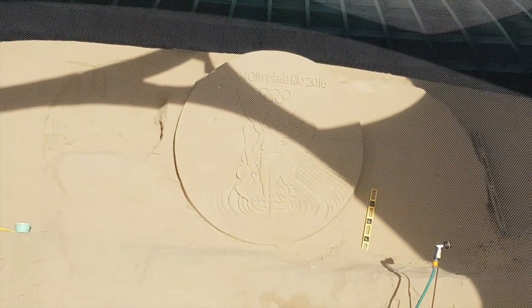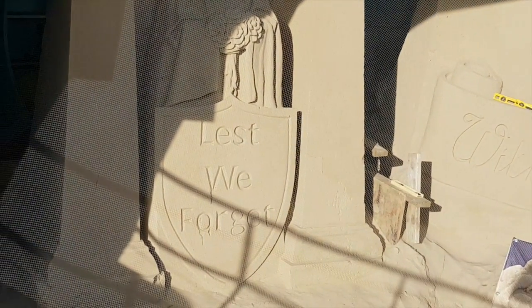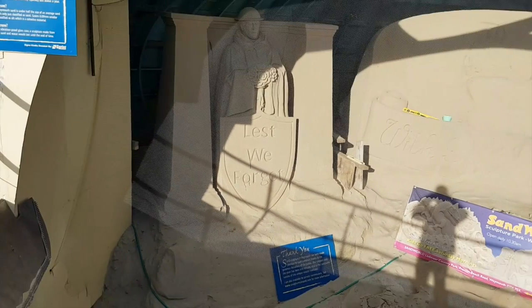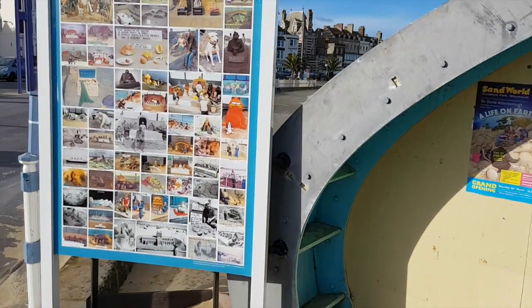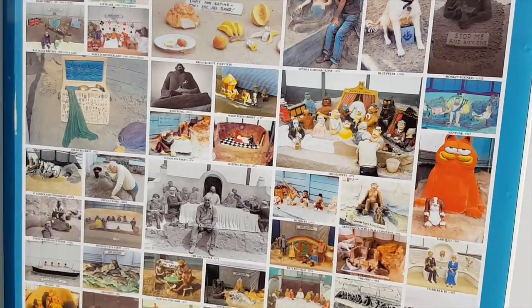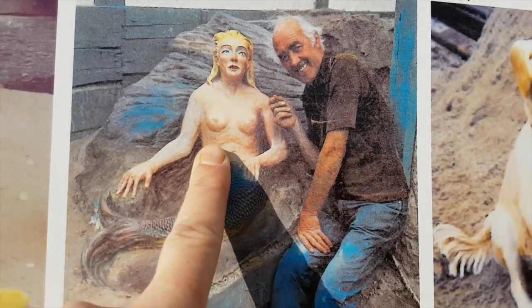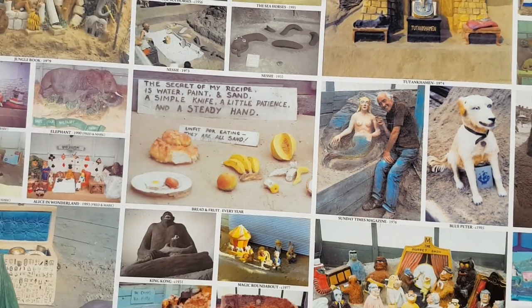That's to do with the Rio Olympics. And that one, look, lest we forget. Absolutely amazing. And there's a board here showing all the things he's done in the past. This is the guy. And he's done mermaids. He's done mermaids with boobies and stuff. I love this guy. I absolutely love him.